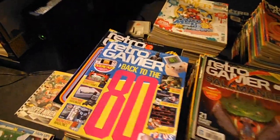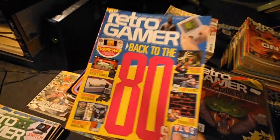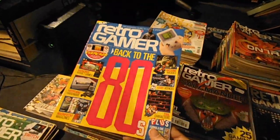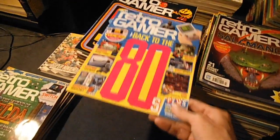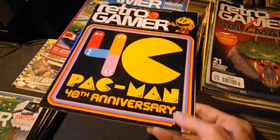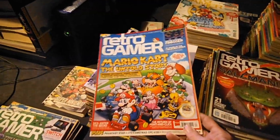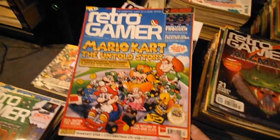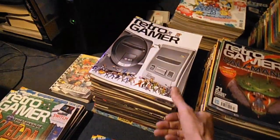Okay, that's the latest issue. Back to the 80s, yeah. I used to love the Back to the 80s and Back to the 90s, but obviously now we're back in the Back to the noughties. Just awesome cover art, glossy covers. Pure nostalgia for old gits like me.